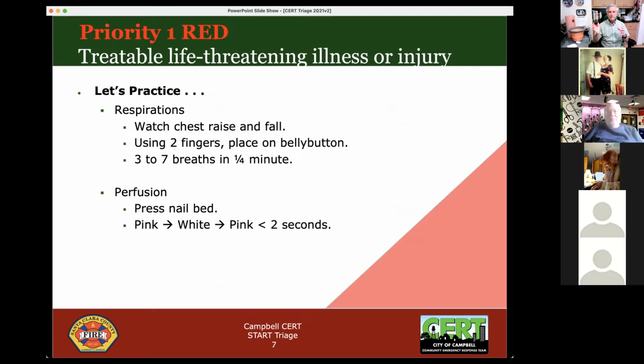So let's practice that for a second. The easiest way to check for respirations is to watch for chest or stomach rise and fall. If it's outside, or if they're wearing a lot of clothing, that can be difficult. So what you're going to want to do is place your hands or fingers on their belly, and just push lightly.